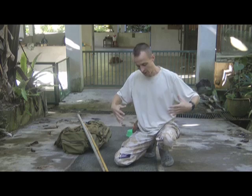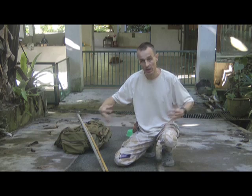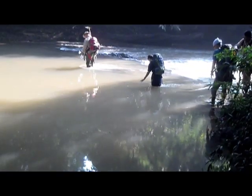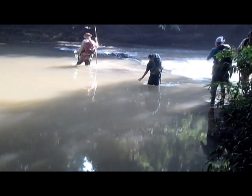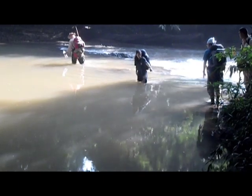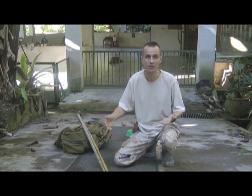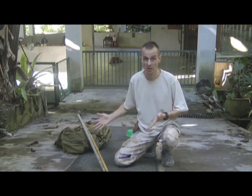But you can try going in and see. It's going to depend on the speed of the water, whether you can still wade across. But obviously, if it's up to waist level, you're going to need to be more careful about how you do it. The best way is to use the side shuffle approach to crossing a river. I'll just show you that quickly now.